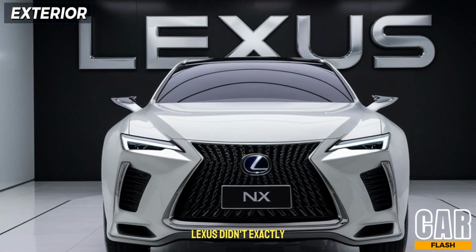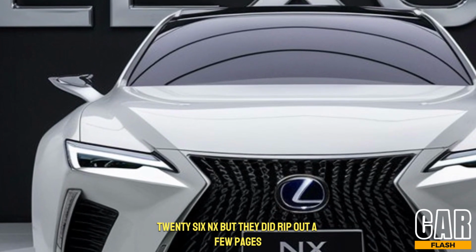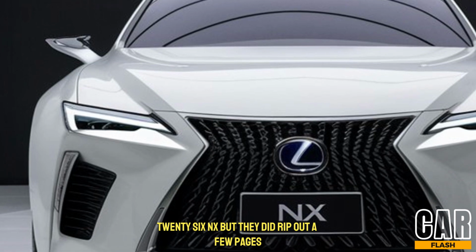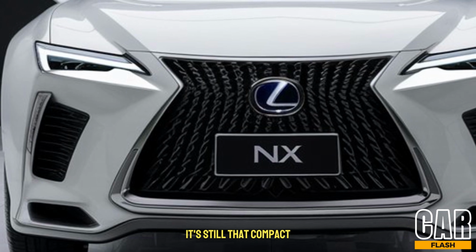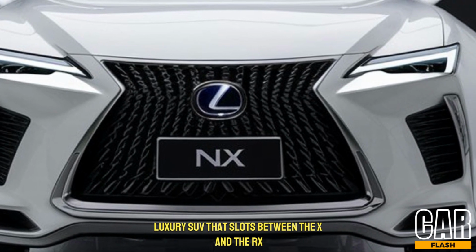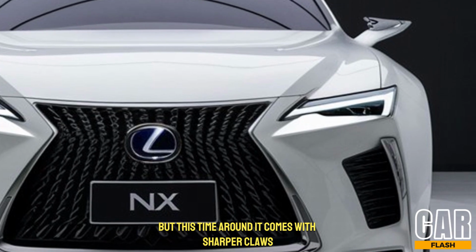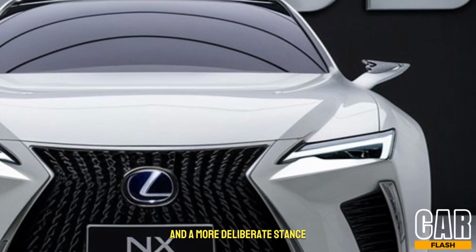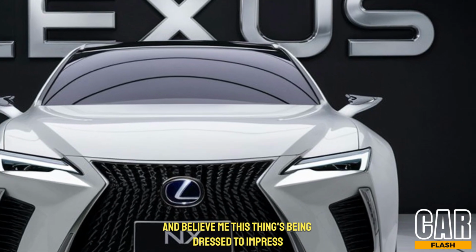Exterior. Now, Lexus didn't exactly throw away the playbook with the 2026 NX, but they did rip out a few pages and scribble some new lines in the margins. It's still that compact luxury SUV that slots between the UX and the RX, but this time around, it comes with sharper claws and a more deliberate stance. Let's talk about that exterior, and believe me, this thing's been dressed to impress.